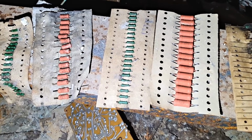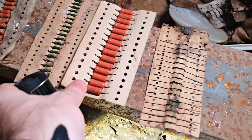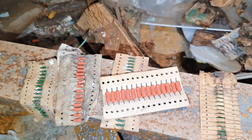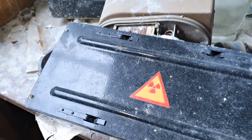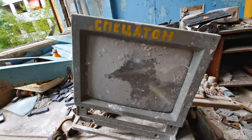Guys, I found new radio components still in packages. ML2 resistors. Look, two grip ones. It's a radio amateur's dream. In my time, these were difficult to get. Imagine they're still unused. There's some kind of mechanism with a radiation sign. This suggests that not simple experiments were carried out here. Spatz atom is directly written on these small computers.